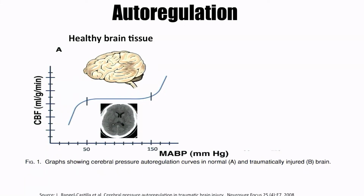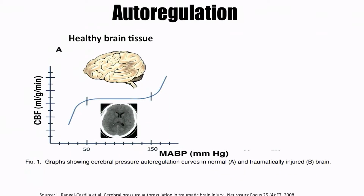For example, there's something called cerebral autoregulation. And this is basically a mechanism that occurs in all of our brains, which is trying to regulate the flow of blood into the brain. Again, remember, we need this flow of blood desperately, and we all have this mechanism that regulates it. So in this case, there's a kind of a flat plateau area here, and that indicates that it's able to keep the blood flow steady regardless of how the blood pressure is varying. So that's what we want in a healthy brain.